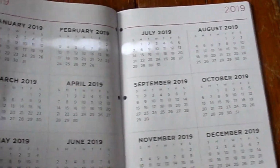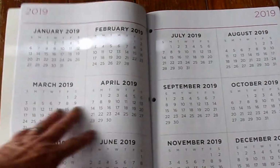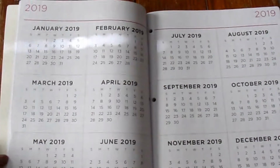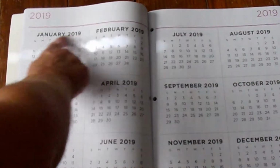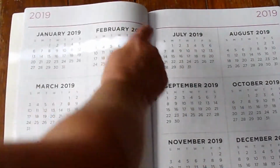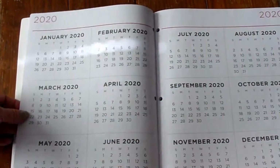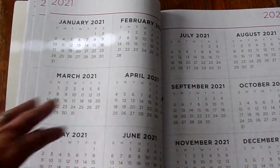Then you've got 2019 year in a glance. And I can tell that these fonts are different already than they were before. At least that is. I think these are too. This looks the same, but the font looks different. And they do it again for 2020. And then they do it again for 2021.